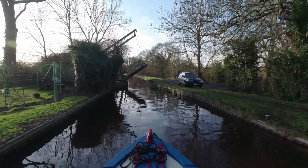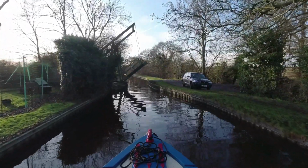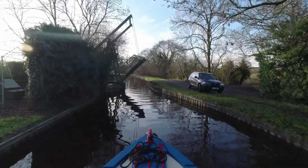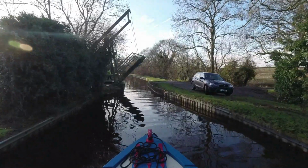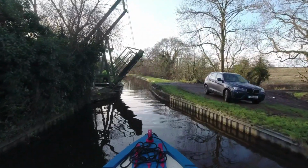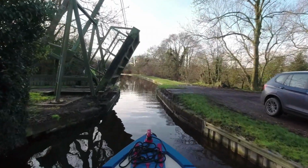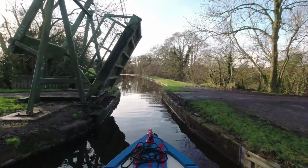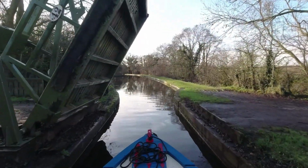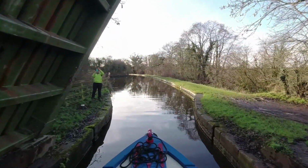Just put into a slight forward. A little bit of forward motion. Hope that'll just hold us, pending Alli getting the bridge up. I think we might have two or three of these today. It's going up and up, as you can see. One under the belt, that's good.